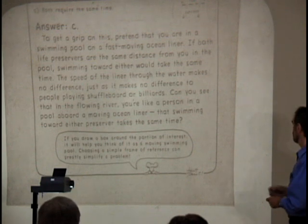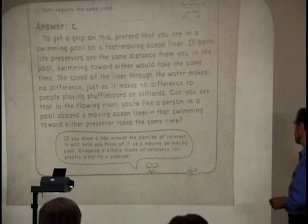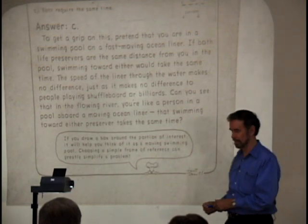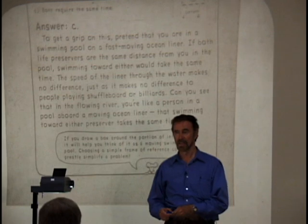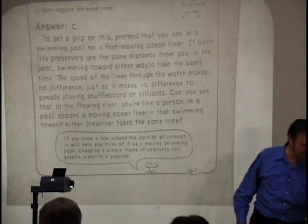And the little mouse says, if you draw a box around the portion of interest, it will help you to think of it as a moving swimming pool. Choosing a simple frame of reference can greatly simplify a problem. Yum yum or yuck yuck? Answer begins with a why. There we go.